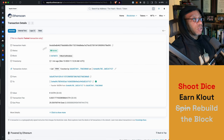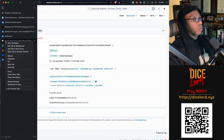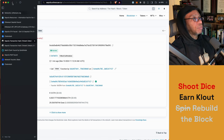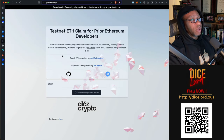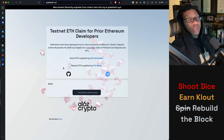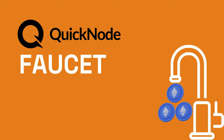Pleased by that. Let me just make sure I keep a reference to this transaction. Not that I can't go get it from my wallet, but that was the grabteeth.xyz. So yeah, it's cool. That'll give a nice boost to anyone looking to jumpstart their smart contract testing.